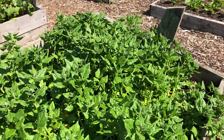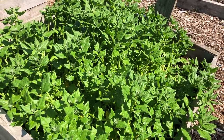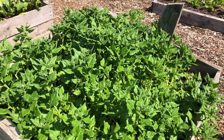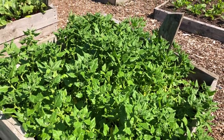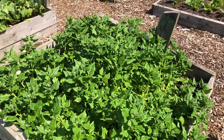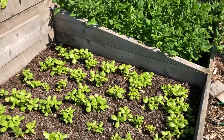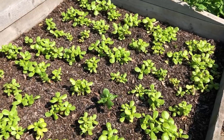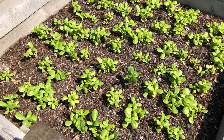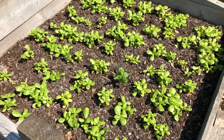So this is my main early New Zealand spinach bed, and this is going pretty nicely. And this one benefited from the protection of a cold frame top, which I've only just taken off today actually. So you can see the difference that a bit of protection makes. And then this is my golden purslane bed. Harvested this 2 days ago and it's all grown back already. I love that. It really is a fast grower.